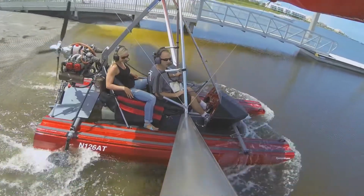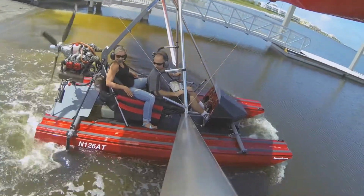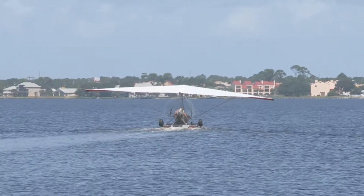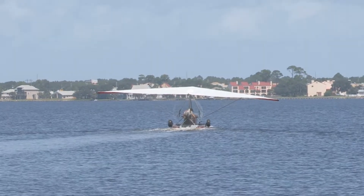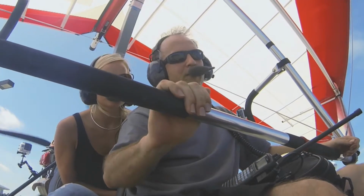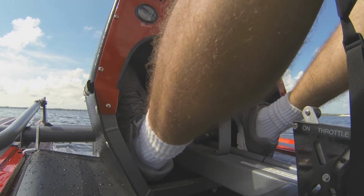Cygnet can take off on land and water, and going between the two was seamless. And even though it combines three types of transport, operating this flying amphibious machine seemed relatively easy. So just like a car, yep. You got a throttle under the right foot, uh-huh. Then a brake under the left foot.